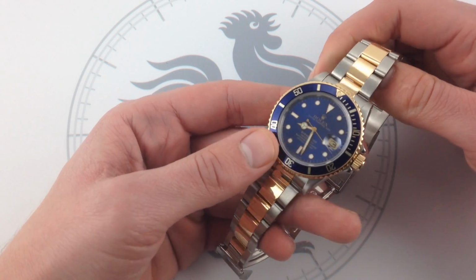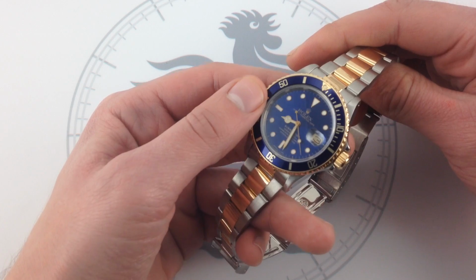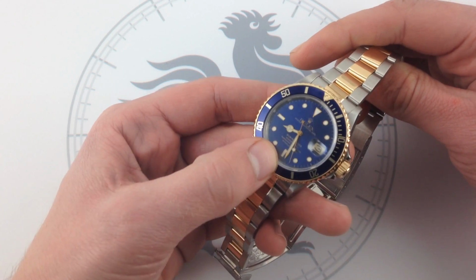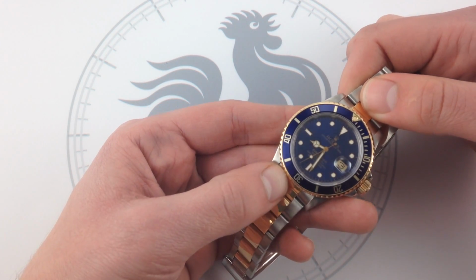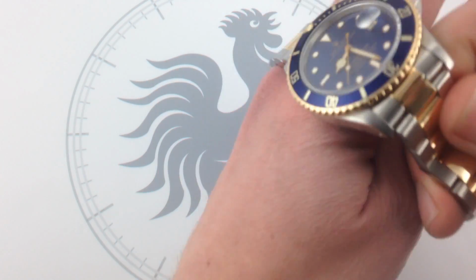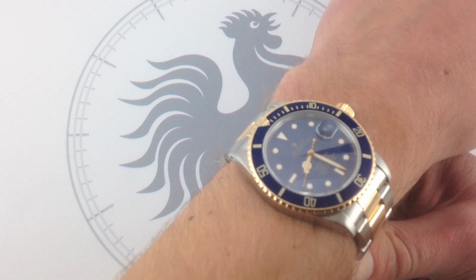Let's take a little bit of a look at this dial, because the dial is the franchise. For the two-tone sub, that first version probably attained its iconic status because of this incredible, radiant, explosive soleil pattern metallic blue dial. There's nothing else like it. It's almost iridescent. I'm going to put this watch on the wrist and see if I can get it in focus near the camera. Also give you a little sense of the wrist presence of this one.